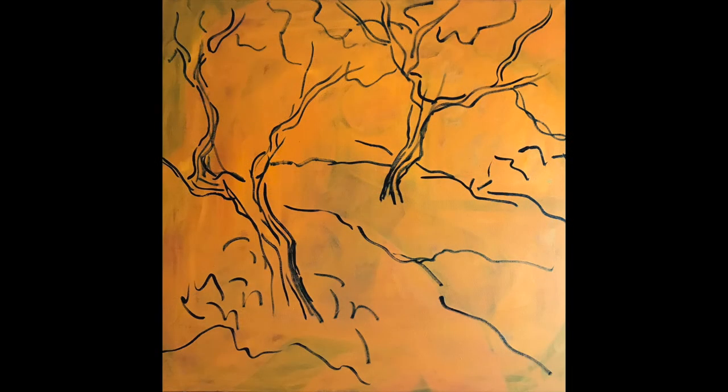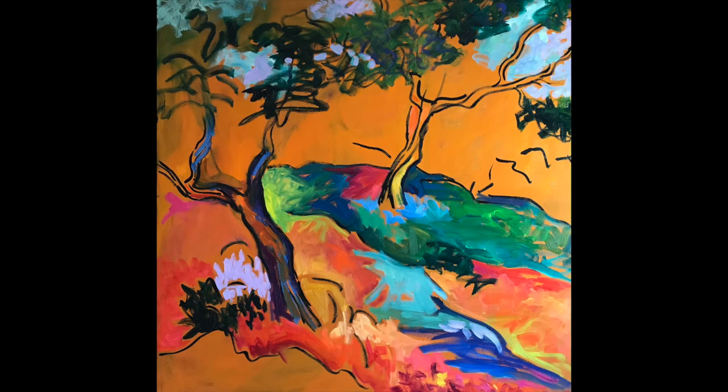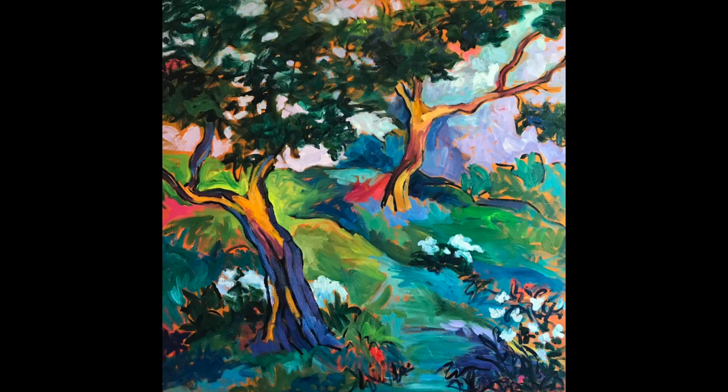Here is a sketch of my painting Affinity. Notice how it transitions with colors and movement and shape and line to become the completed painting that it is today.